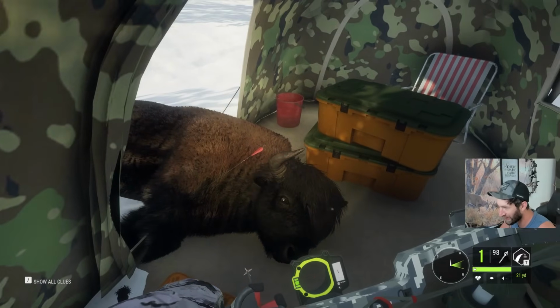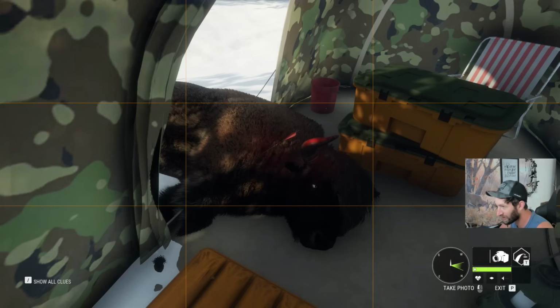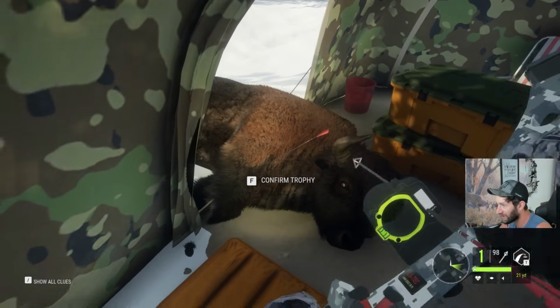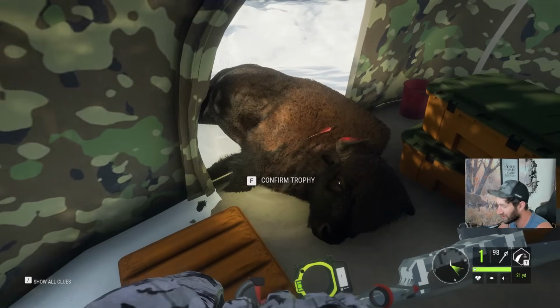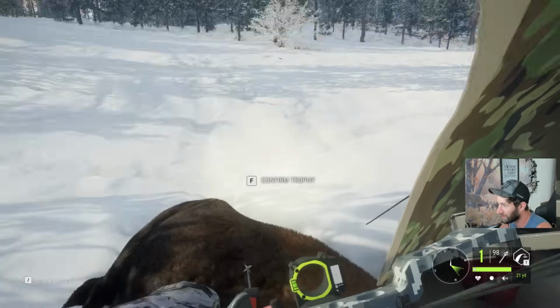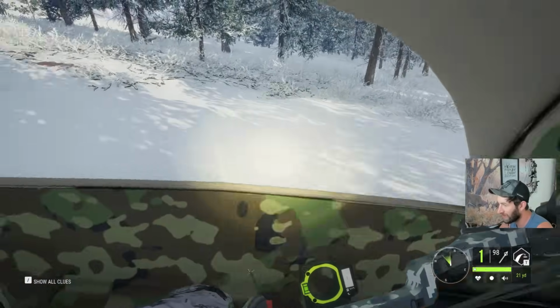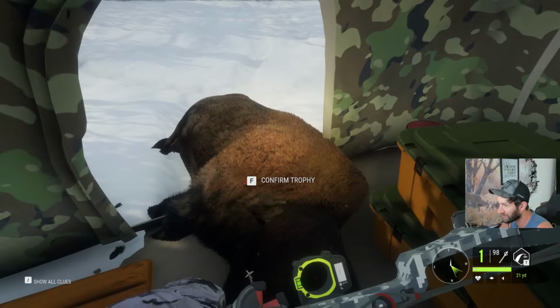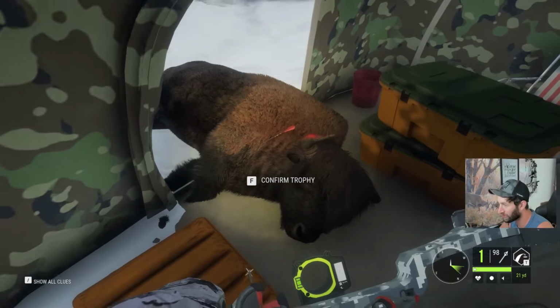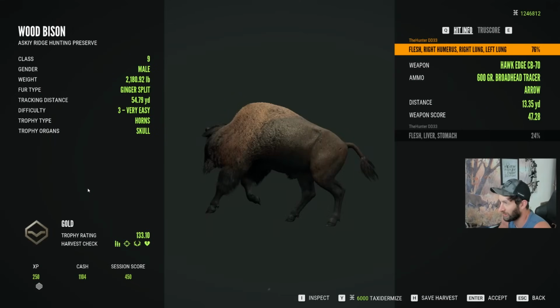What the heck just happened? How's that even possible? Like, how the heck is that even possible? Oh my god, that's crazy. He's inside of the tent. I mean, I've seen him get close to the tent, but this bison is legitly halfway inside of the tent. Unbelievable. Well, I guess we'll pick him up.